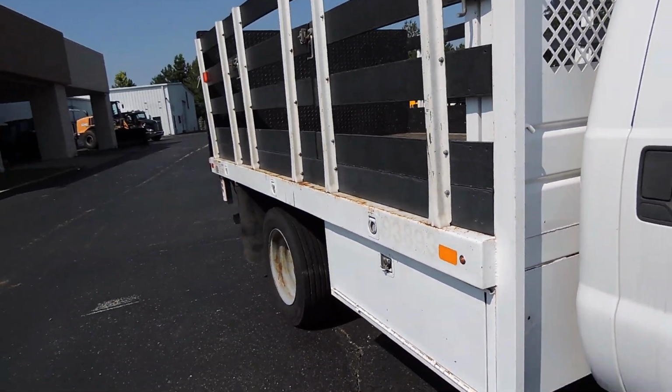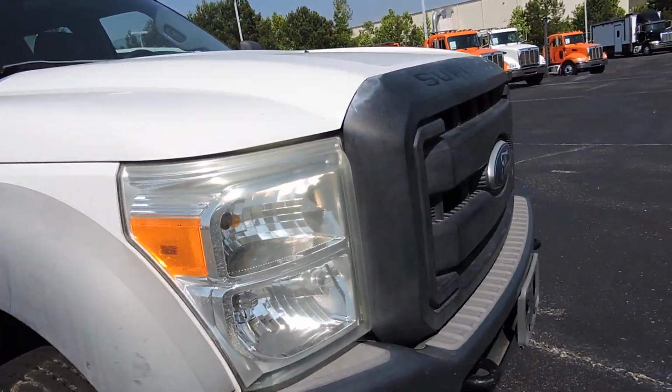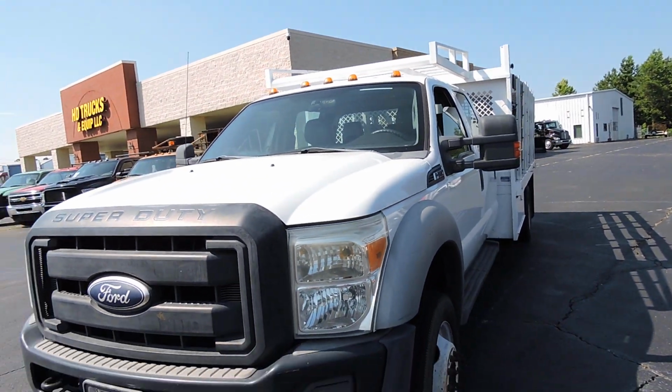Nice truck, man. This thing's got it all. You can't find anything that's any more versatile than this. If you can use this truck, you give me a call.